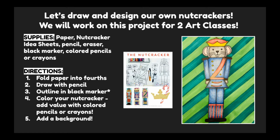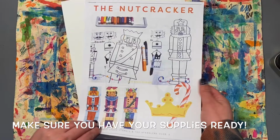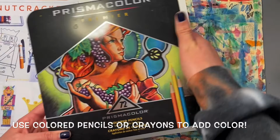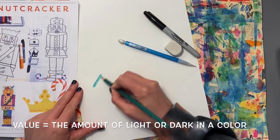So for your materials, you will need a piece of paper, a pencil, an eraser, a black marker for outlining, the Nutcracker idea sheets that are on Google Classroom. You can use these for inspiration when you're making your own Nutcracker. And then you will need something to add color with. The best things for this project are colored pencils, or if you don't have those, crayons. Colored pencils or crayons work best because we're going to be using value in our project by shading. And you can do that with a crayon or colored pencil.